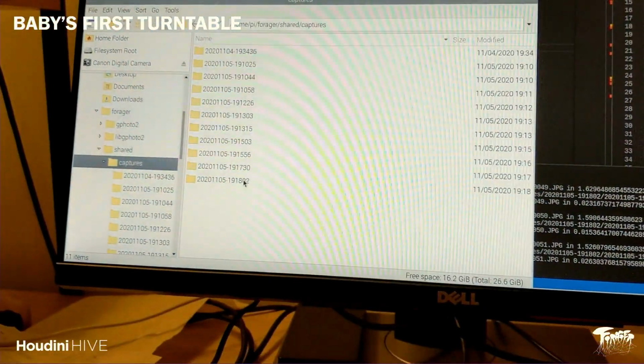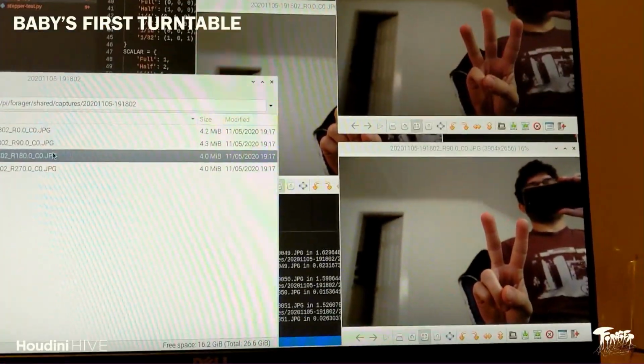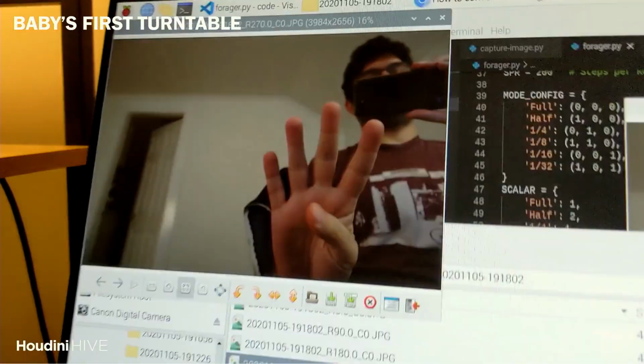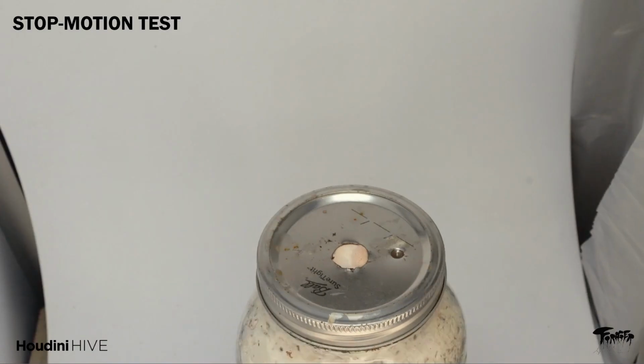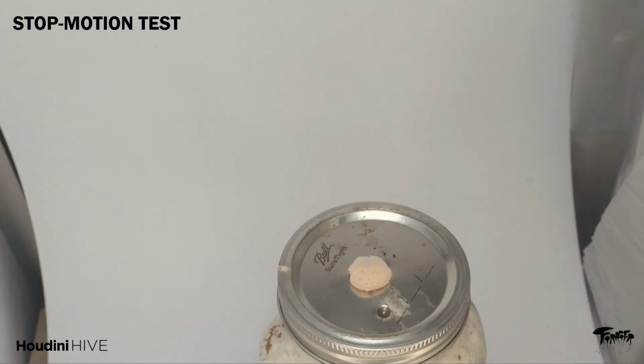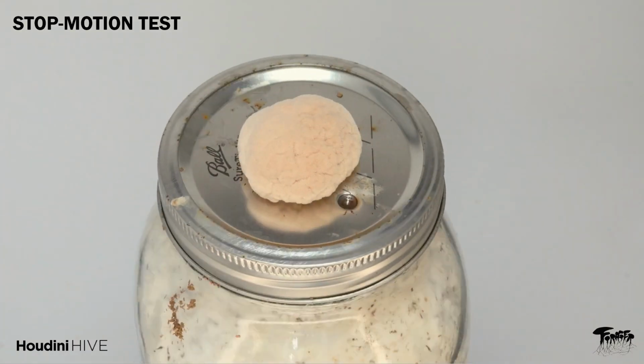So this is the first test I did, with a piece of software I wrote where you could plug in as many cameras as you wanted into a Raspberry Pi. You could give it an interval, like every 30 minutes or so, and it would take a bunch of pictures and put them in a folder. So that was working. Then we did a stop motion test just to see, hey, what does a mushroom growing look like in motion? And that also looked really nice.